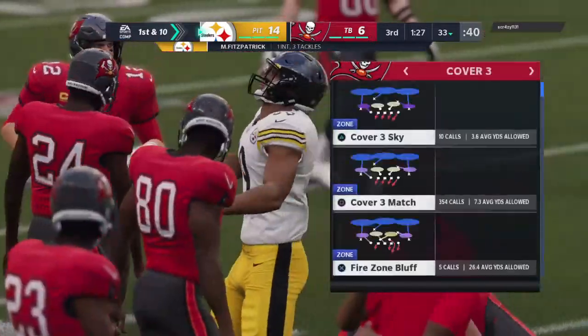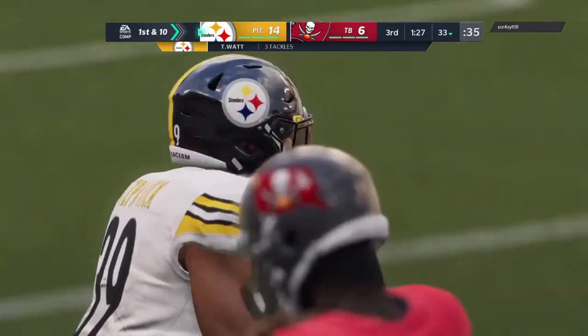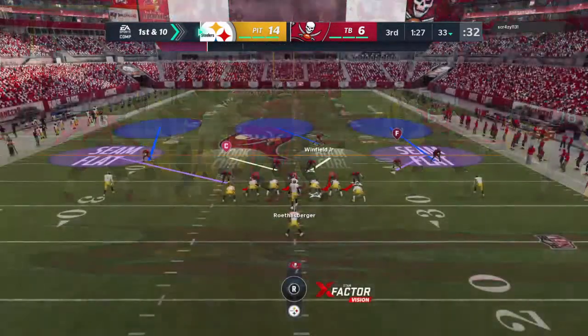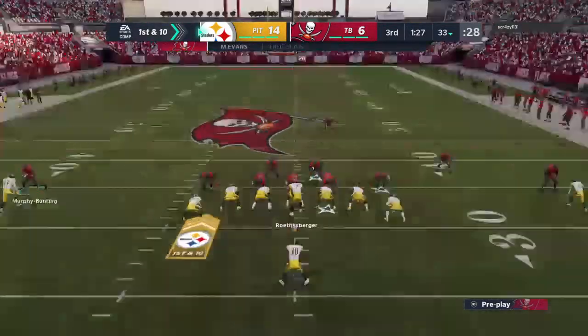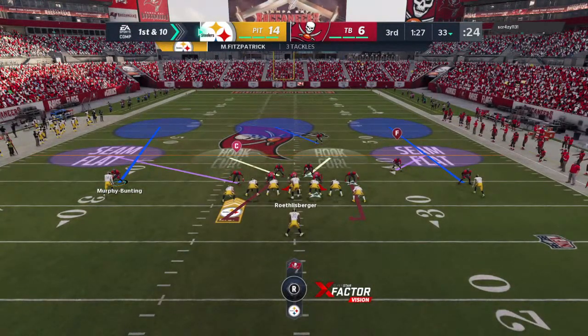When you're in man coverage, you have help over the top, you become a much more confident defender. Trail the receiver and know that someone over the top can make a play, and that's exactly what happened here. The free safety coming up with the interception. Big Ben and the Steelers with a 1st and 10 at the 33-yard line.